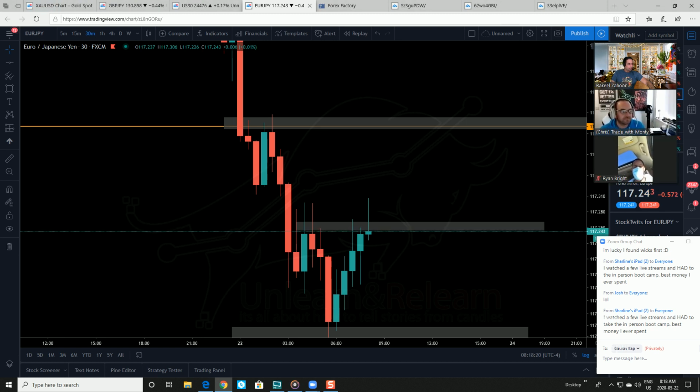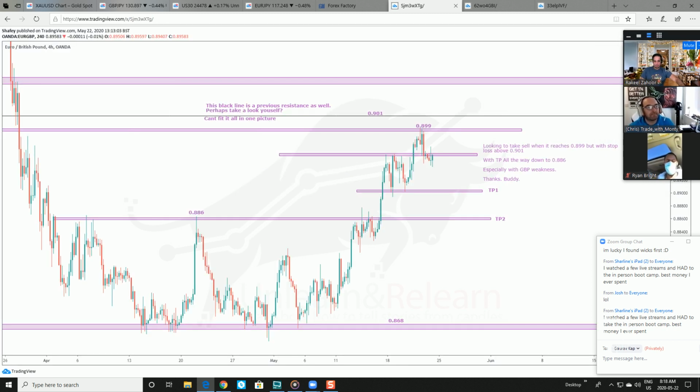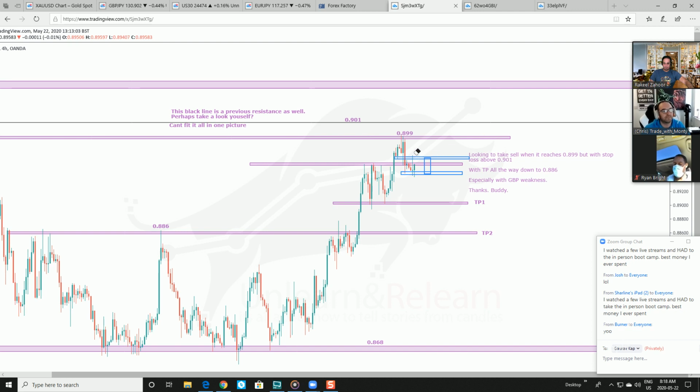Hey, look at my EU bias. Thoughts on it. Let's take a look here. This is support, looking to take a sell with stop loss. Yeah, I think you can maybe redraw your zones. Maybe put this right down over here, and put a zone up over here. And then you'll have minor zones in the smaller time frames within this range. Yeah, I think that's going to make much more sense, because now the zones have changed since you drew this zone, right? Things have changed now.